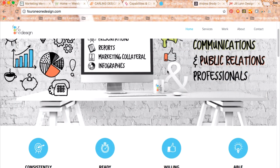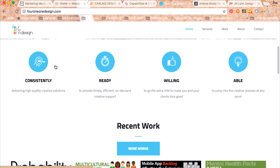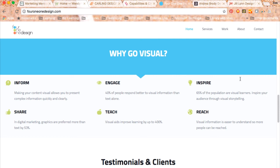All right, then if we scroll down, I like this too. Her four icons, these are not the services that she offers. You would think that's what it would be, but instead she differentiates herself from others like her in this section with four icons, which are also examples of her illustration that represent four qualities about how she works. And if you just read across, it says consistently ready, willing, able. That's a very nice message to convey. And finally, she has Why Go Visual, which is a nice little explanation of the benefits of the visual type of communication that she offers.